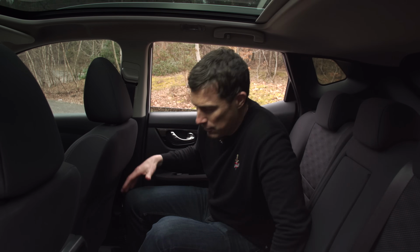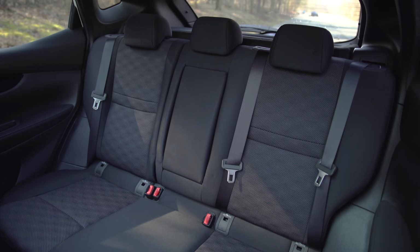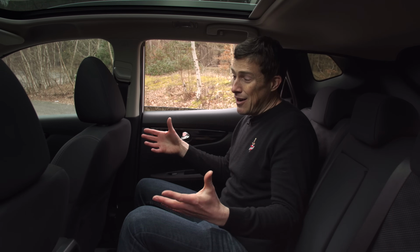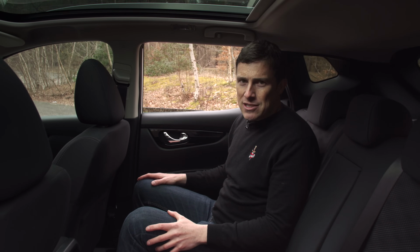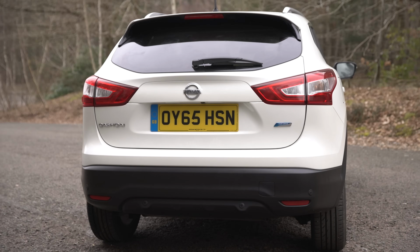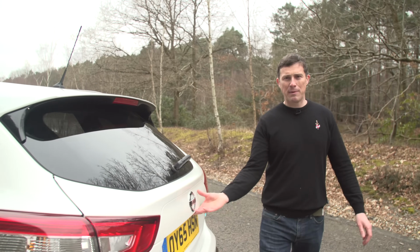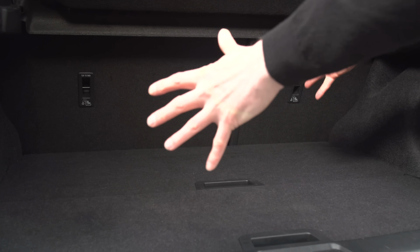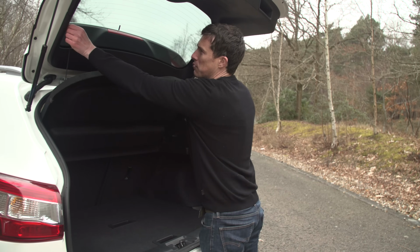But I'll summarise now and say that, yeah, it's roomy enough for adults, but it doesn't feel as spacious in the back as a Hyundai Tucson, and it's the same story with the boot. So it's bigger than you get on a normal small family hatchback such as a Volkswagen Golf, but the capacity is down compared to its main crossover rivals.